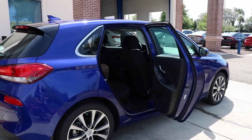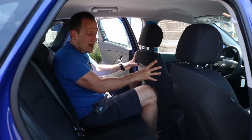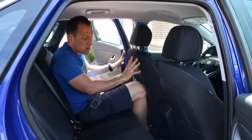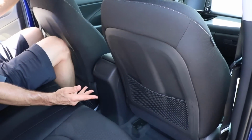All right, guys, back seat time of the Elantra GT. It's actually quite surprising. I did not move the seat, so that's why, being 6 feet tall, the seat is coming back a little further than maybe normal. But if you maybe are nice to your driver, maybe they'll move the seat up. The seats are comfortable, no connectivity to speak of. But remember, MSRP at $21,000.